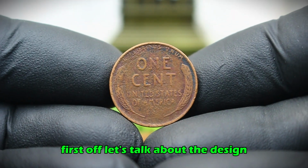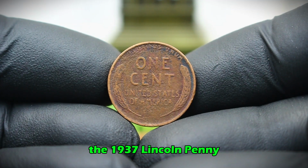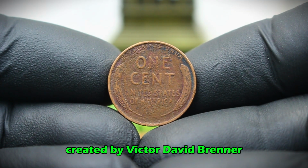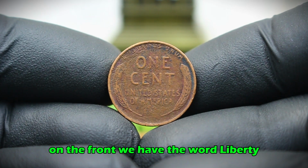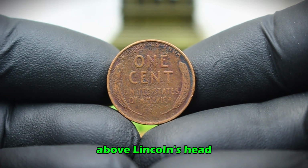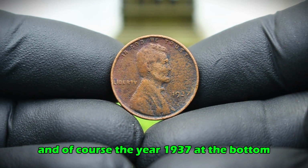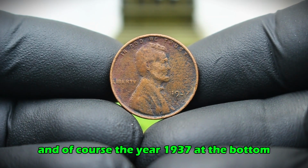First off, let's talk about the design. The 1937 Lincoln penny features the well-known portrait of Abraham Lincoln, created by Victor David Brenner. On the front, we have the word Liberty above Lincoln's head, the motto "In God We Trust" on the left, and of course, the year 1937 at the bottom.